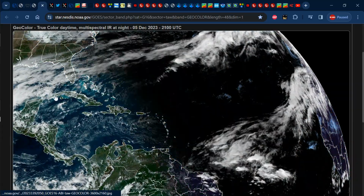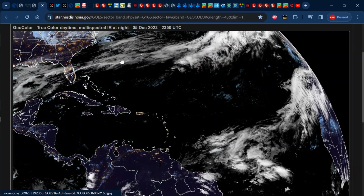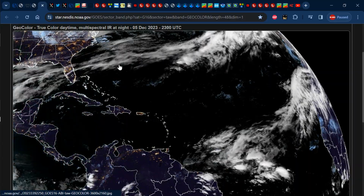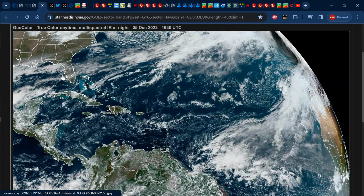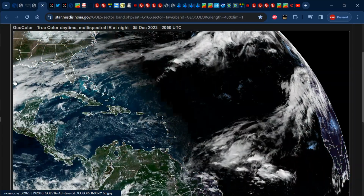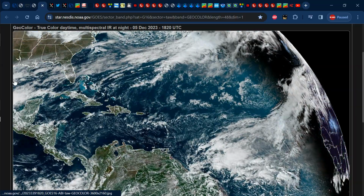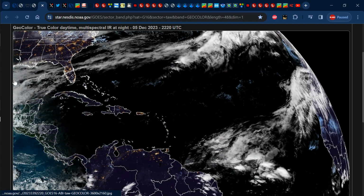We can also see the clouds associated with that cold front. It's tilting from northeast to southwest across portions of the Bahamas, Florida, and the waters of the Gulf of Mexico, still bringing some amount of overcast skies and showers there. We'll be talking more about the Caribbean's weather later on.